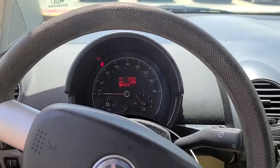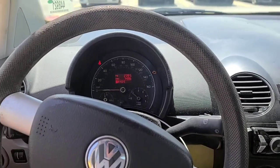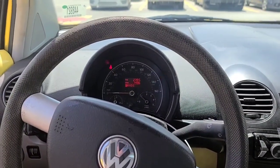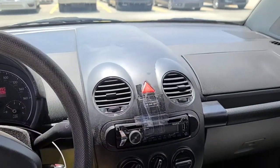Anyway, 2006 Volkswagen Beetle TDI, very rare car. And I'm a very disappointed person. I was hoping she'd be a little bit nicer than she is, but hey, she's 16 years old.